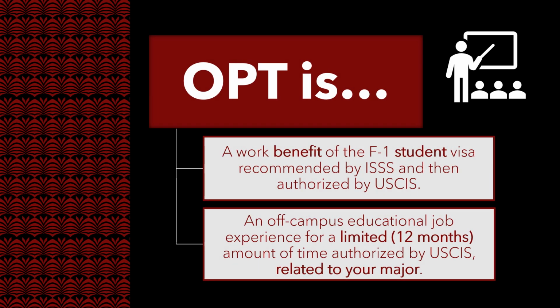OPT is a work benefit authorized by USCIS. The ISSS office first recommends it, and the federal government approves it. It is not guaranteed, although most students get approval. OPT is off-campus work related to your degree. It is limited to 12 months or 1 year of work authorization.